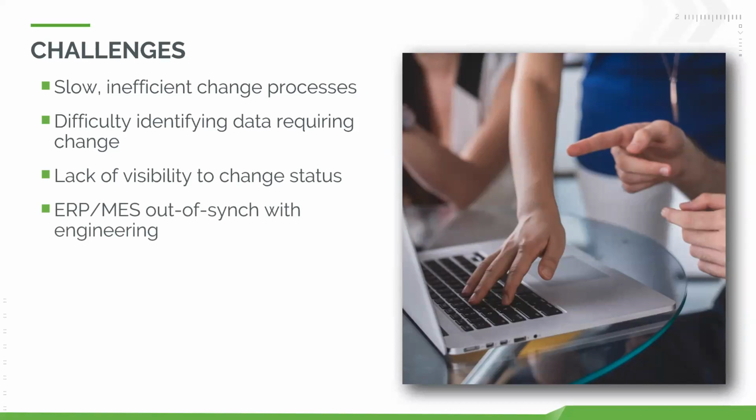When we get to the full product lifecycle view and not simply the data view, that lack of visibility into change statuses and difficulty identifying the ultimate data that needs to be changed are multiplied when we're looking at not just a PLM system, but also our ERP system, our MES system, even our QMS system, making sure everything is working in concert.